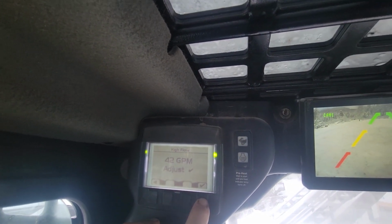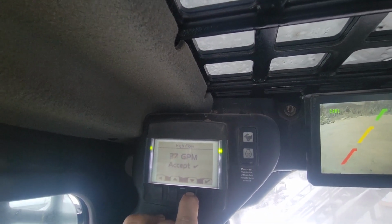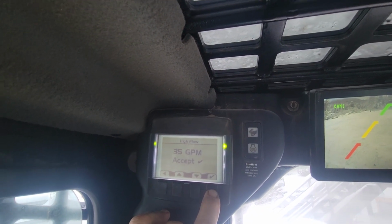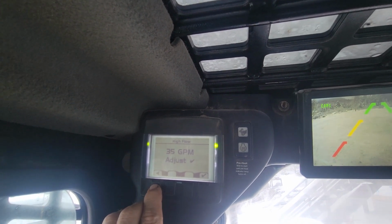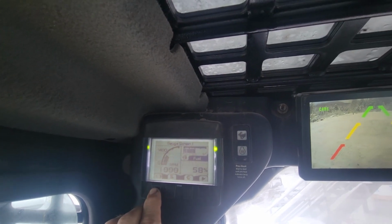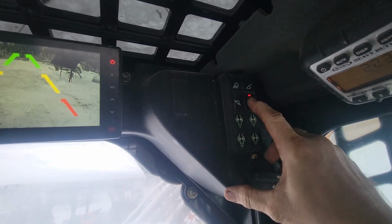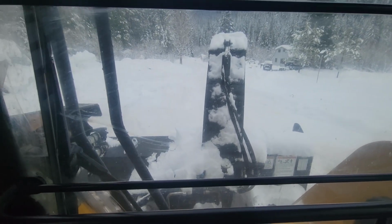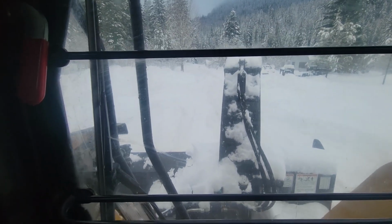42 gallons per minute. Let's adjust it. I'm going to go, so 33 to 36. Let's go 35. Okay, we are at 35 gallons per minute. All right, we're good to go. Give me some RPMs right here. Take the park off. It's getting steamy in here from all the hot air. Make sure to point this thing away from anything you don't want to have broken, like a window or a solar panel. Let's come down here and check this thing out.